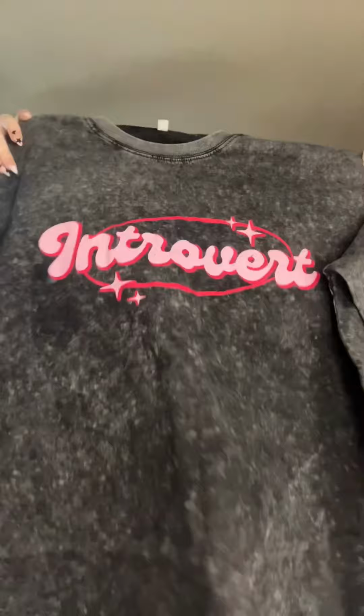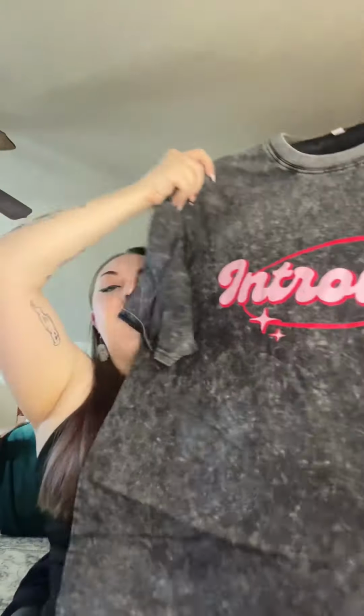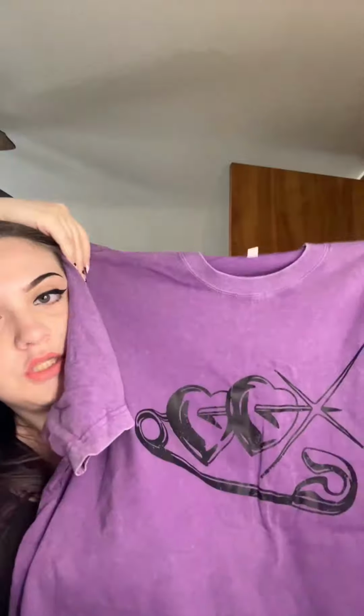So cute. And then I have this shirt, which I think is so cute. It's so me, introvert. And I got these all in a bigger size because I want them to be very big on me, because that's how I like to wear things. And then finally, this safety pin through hearts. It's so cute. I shockingly actually went colorful for a shirt, considering all I ever wear is black. But yeah, let's do a little try on.